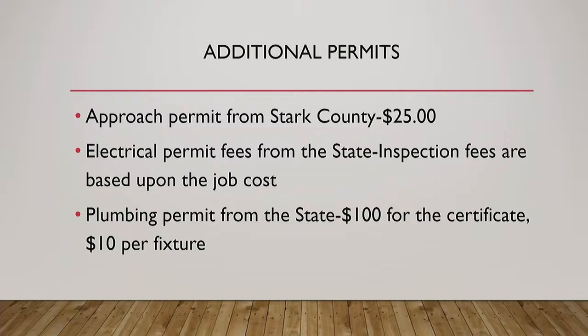So this is just to let people know what the process is. This is how much the fees are, and so on. So just to let you know what the permitting application is like.